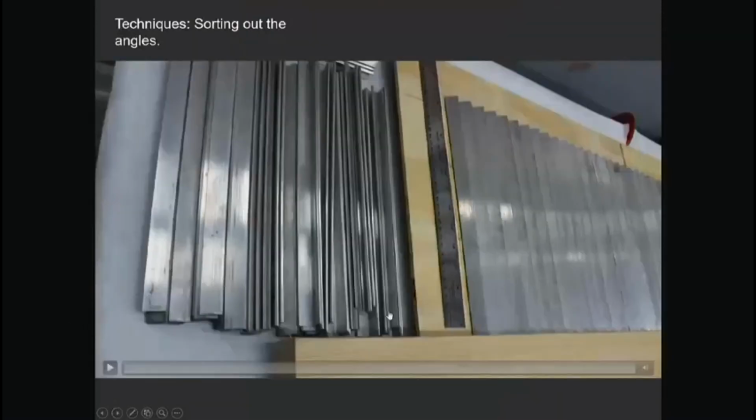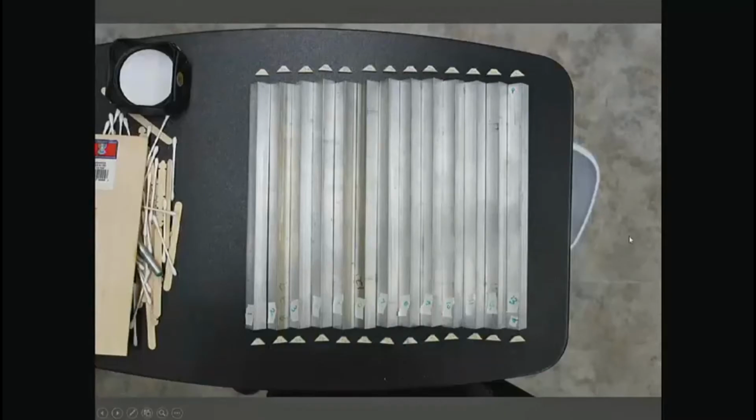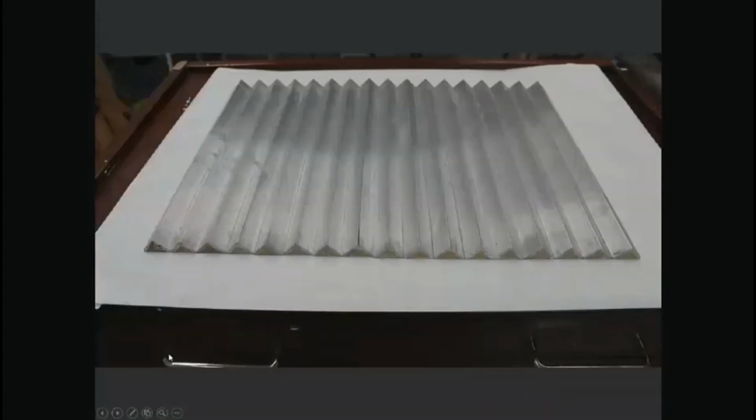So these are the angles. So I'm arranging the angles to build this multi-view. Here, I'm arranging them still. So here are these triangular pieces of wood. I don't like to have the little hollow showing from the metal angle. Here are the triangular pieces of wood glued to the aluminum angles.